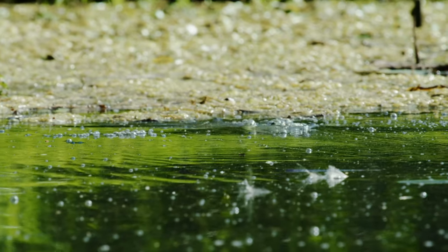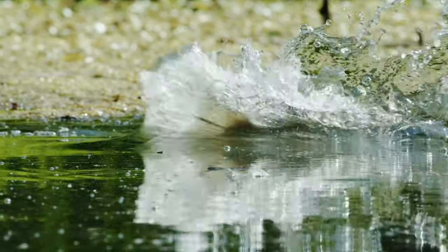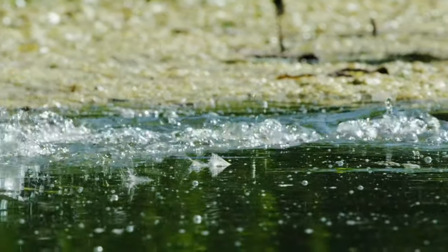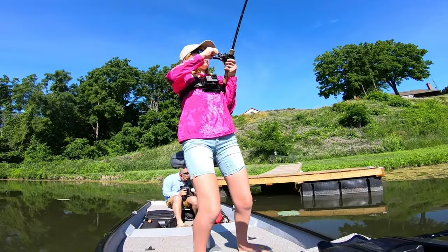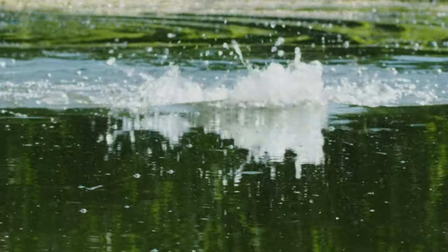As you can see in the video, I was using a live target hollow body frog. And really, any hollow body frog is great for frog fishing. I've got one here that I use a lot now, and I'll talk about that later. But the main thing I want to talk about is rod and line. I was using a heavy action Shimano baitcasting rod and 65-pound braid.